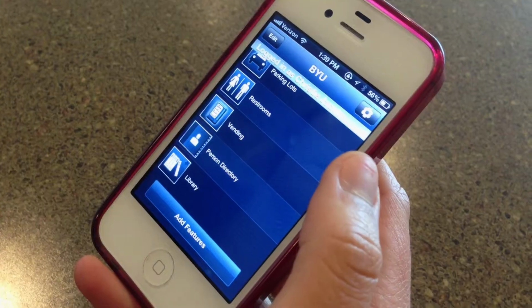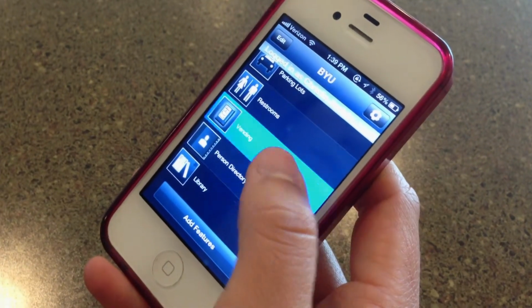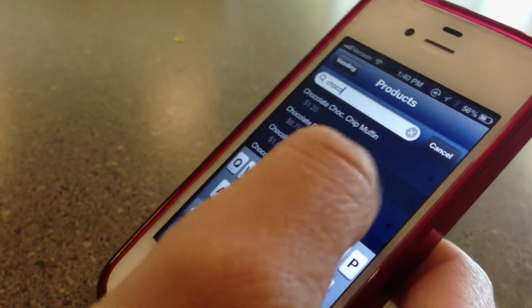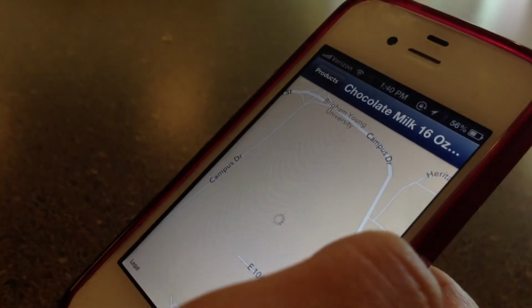If a student is on campus and is looking for a vending machine, there's a vending tab on the BYU phone app and the student can find the closest location or type in a specific product to find the closest machines that have that product in stock.